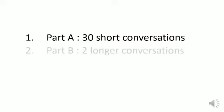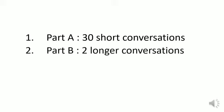Well, there are 3 parts in the listening comprehension section of the TOEFL test. The first is part A, short conversations, each followed by a question. You must choose the best answer to each question. Then part B, 2 longer conversations, each followed by a number of questions, and you must choose the best answer. And the last is part C, 3 talks, each followed by a number of questions, and you must choose the best answer to each question from 4 choices in your test book.